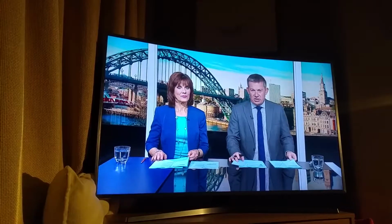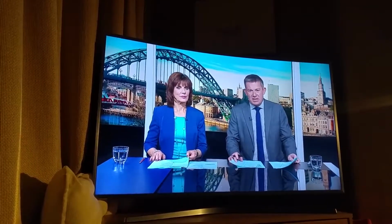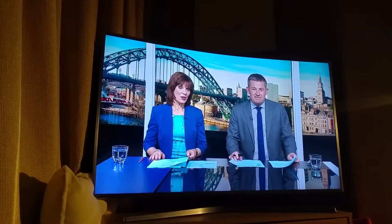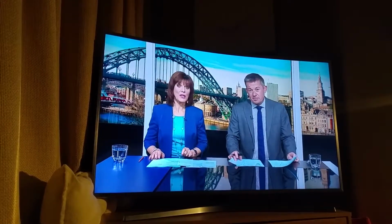Climate change is being fought in one of the more remote parts of our region. Those behind the project to restore damaged peatland on the top of Northumberland's highest peak say it could have the same impact as planting 1,000 trees every year. The work's being carried out nearly 3,000 feet above sea level at the top of the Cheviot.